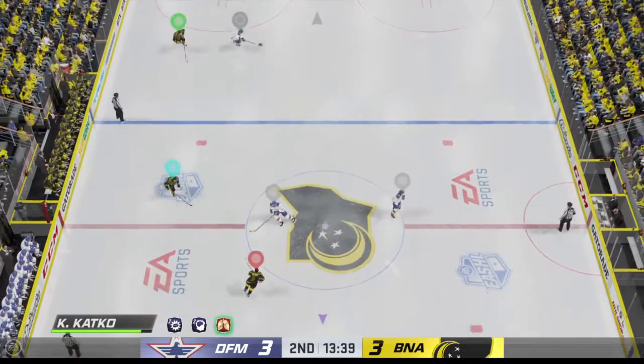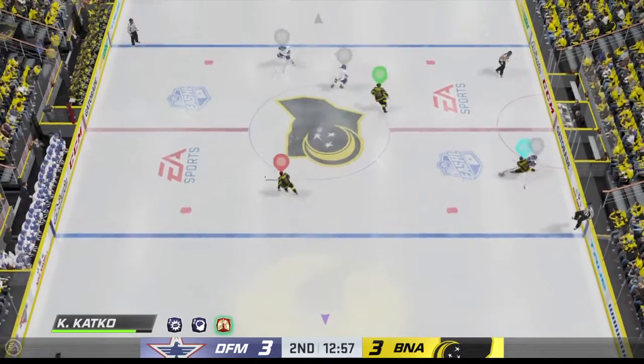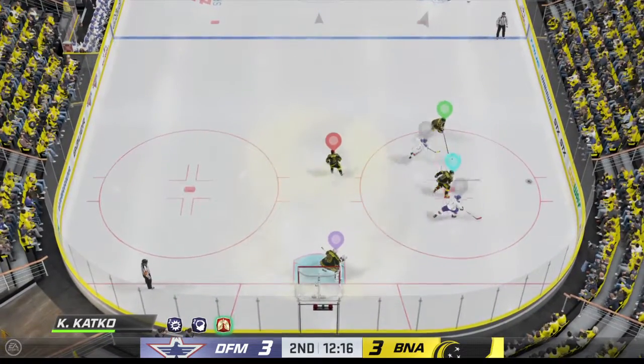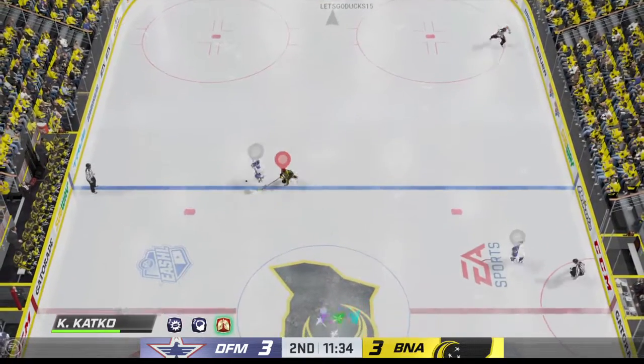Taken along the wall by Reeves. Inside the defensive zone, moving the puck. Great defensive play to come up with the puck. Takes a hit, he goes down to the ice and coughs up the puck. Stopped with ease. Picked up along the boards by Pettersson. Bacon Country's got it in the neutral zone.